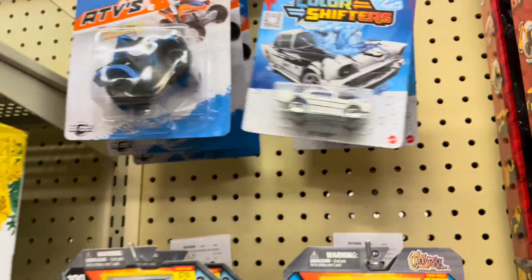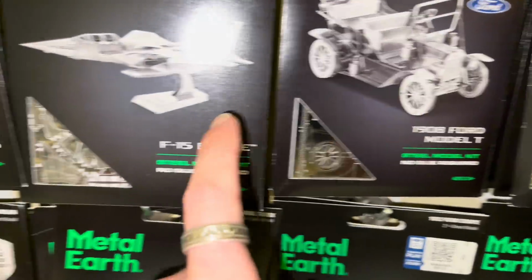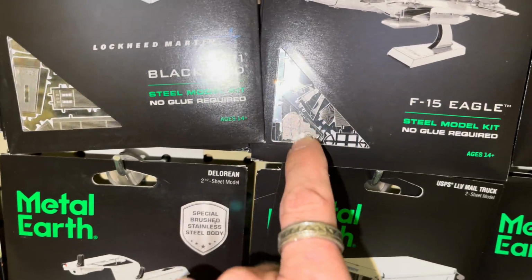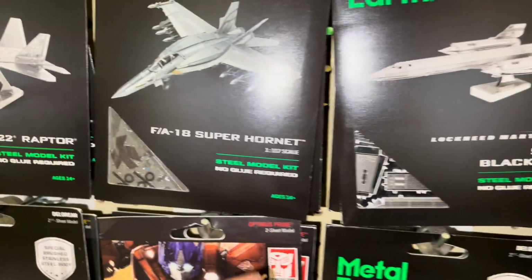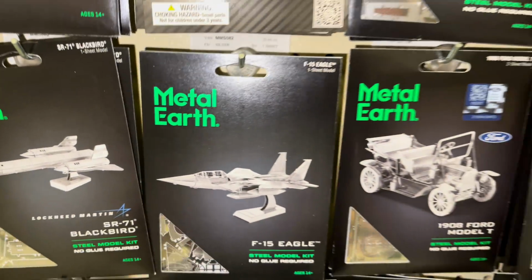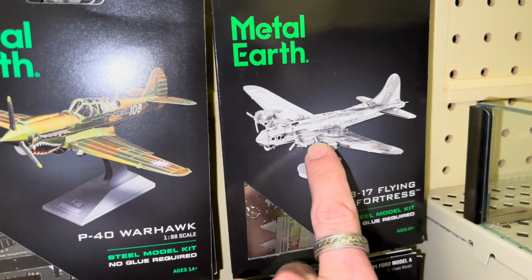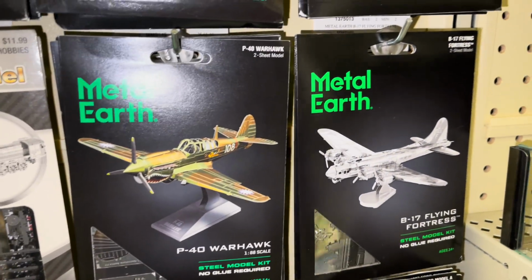I really wanted to get one of these Metal Earth planes for the OG Florida Woman's Daughter, but I don't know. These things are sharp. I just don't think they're for kids. Yeah, ages 14 and up. All right. Wow. See, like that one, that would have been sick. Ooh, there's the Flying Fortress. That's what we got. I think the plastic one will be better for sure.